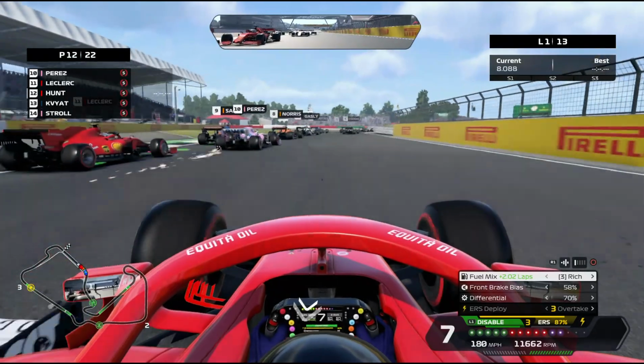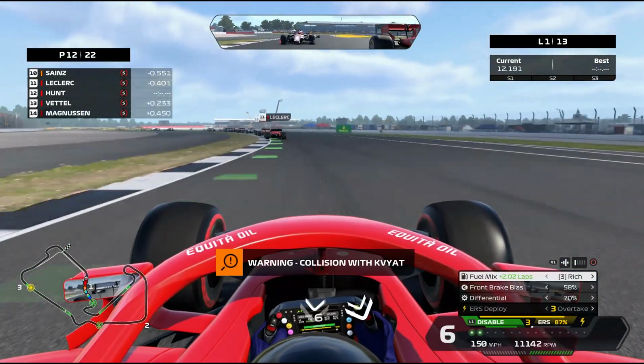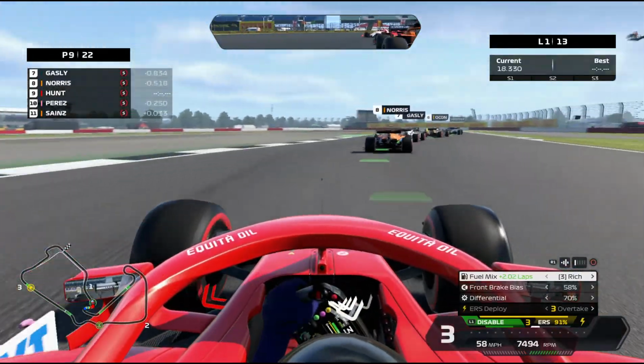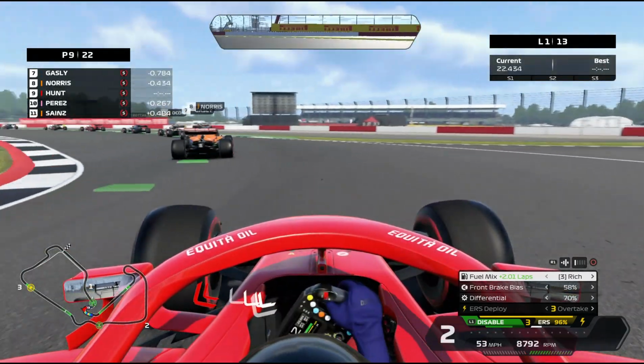We get past him. We managed to get past the AlphaTauri as well already as we go to turn 1. Wow, that was very, very close. Almost ploughed straight into the back of Charles Leclerc there. But the Huntsman, another dive bomb from the Huntsman. Contact there with Sergio Perez in the Force India, but he's already up into the points, everyone.